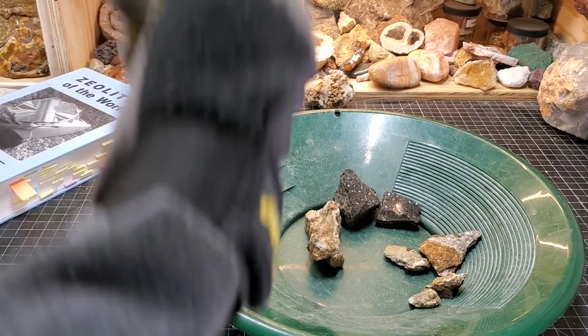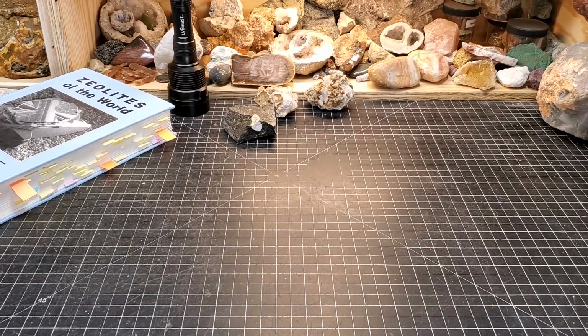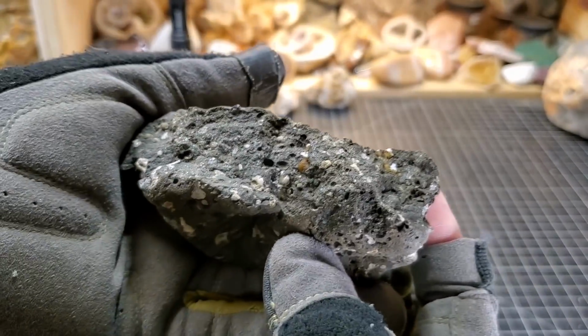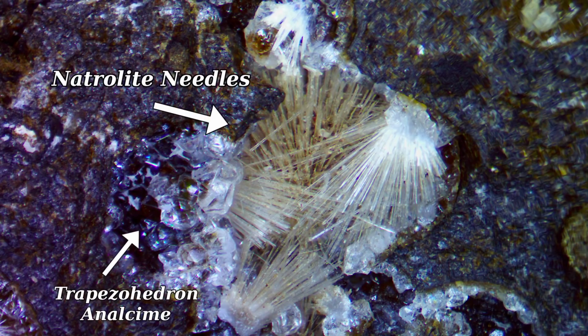So we're learning together. However, now the piece from the John Day River that we broke in half, this piece right here had some exceptionally good pockets of zeolite in it, and the photos came out incredible. Well, look at some of these here.